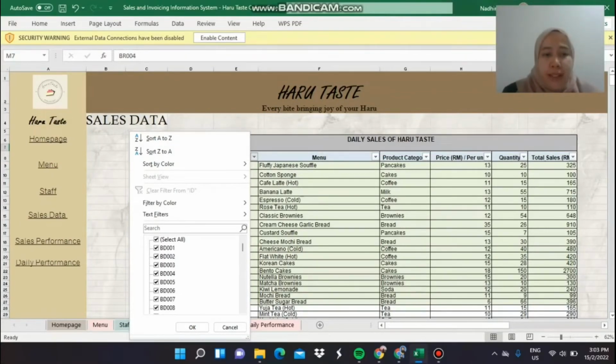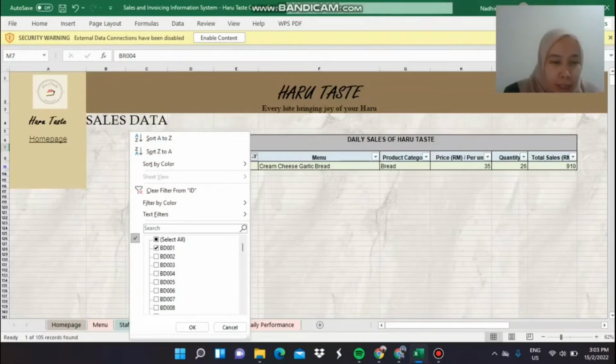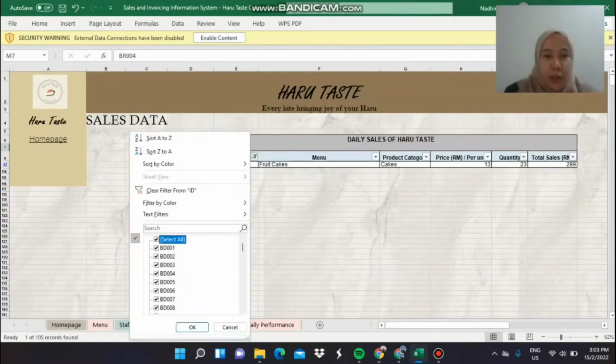So for instance, we have BD001. BD001 tells that it is in the category of bread. And as you can see, we have a few acronyms in front: BD, CC, CH, CK, MK. Each of these shows the product category. For instance, when it comes to cake, we use CK. For instance, I will choose CK0110. This tells you this is fruit cakes. So you're probably wondering why we have one product ID for one menu.